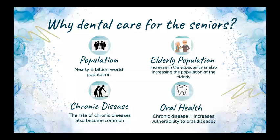Now, looking at Canada, for example, we see a trend of decreasing fertility rates and increasing life expectancy. The older population is expected to grow by 68% in the next 20 years. So the proportion of elderly will rise from 1 in 11 people to 1 in 6 people, which is literally double the rate of population growth. And with that, chronic non-communicable diseases are also going to become common with increasing lifespan. Combining these chronic diseases with the degenerative changes that come with aging, older adults become vulnerable to oral diseases.